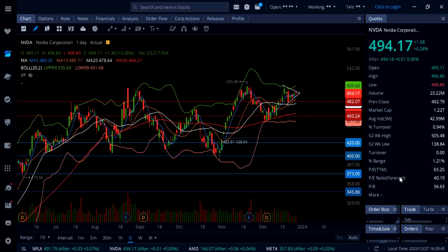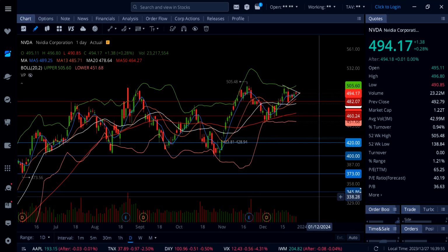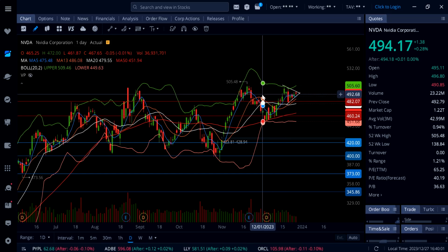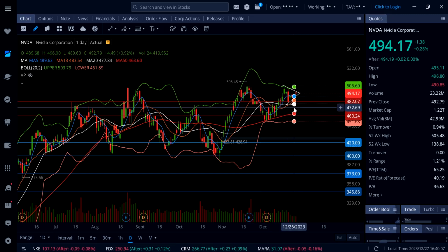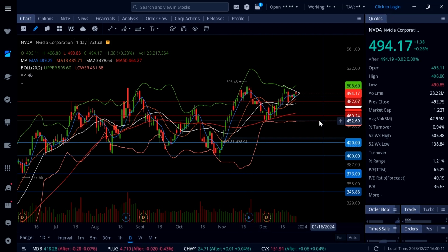On Nvidia stock, it's up 0.28%, so another low volume, slow, boring day in the market, and just algos are trading and the market not really going anywhere. And if you look at Nvidia stock, it's just wedging right here inside this wedge. So are we going to see another massive breakout to the upside, or are we finally going to see Nvidia stock breaking down and coming down and filling some of these gaps to the downside?